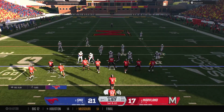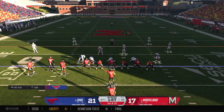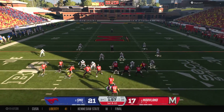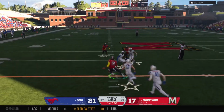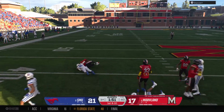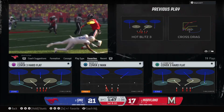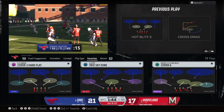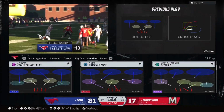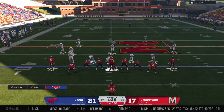And the first play of the drive now from the 25. On 1st and 10 here, looking to throw the ball. Quick completion to the tight end. Good enough for a fresh set of downs. They'll spot the ball at the 40. And there's the tight end who shows off his hands. This offense is rolling at the moment.